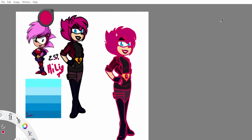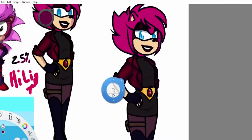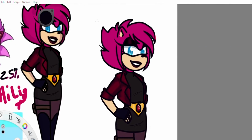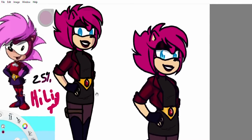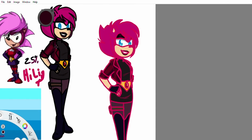And here is the part where I start coloring the line art and do a bit of shading. I don't do much shading on these pictures, and it took me a while to figure out the colors to use for the coloring of the line art, but I ended up being pretty happy with it.